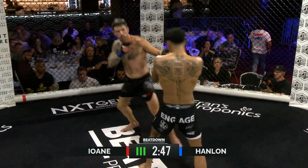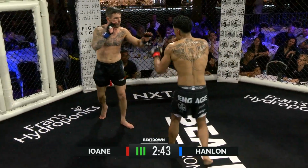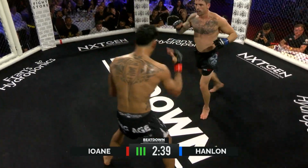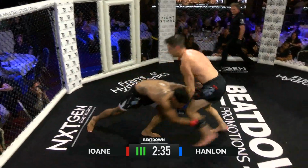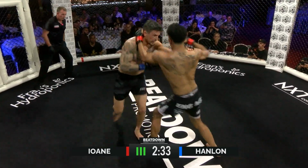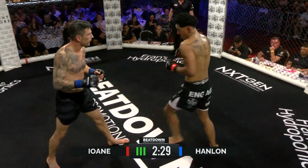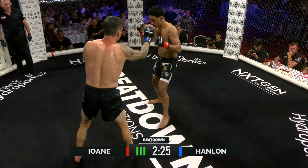Oh, and a beautiful stiff jab from Hanlon. Goes back to those probing shots. The jab, the leg kicks, and Ioane just choosing to shell up now. It's almost a reversal of roles. Very, very strange that Ioane's just such a dynamic striker and he just went in for a takedown. Like, are you really going to take him down and sub him in this round? Possibly. Yeah, I don't know.